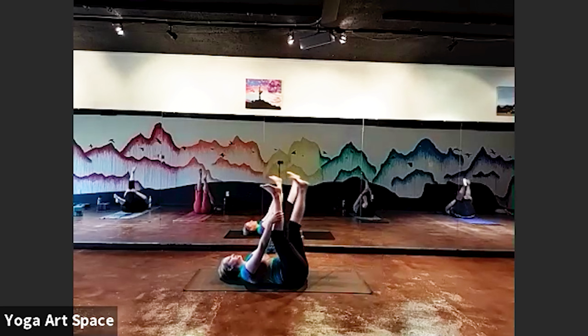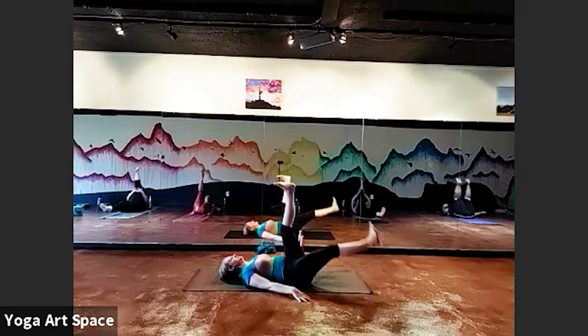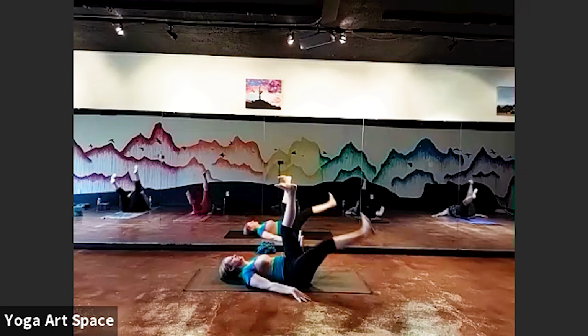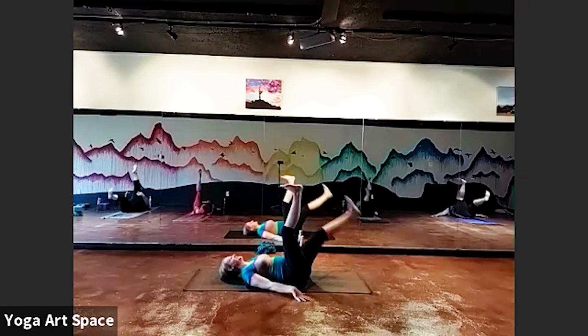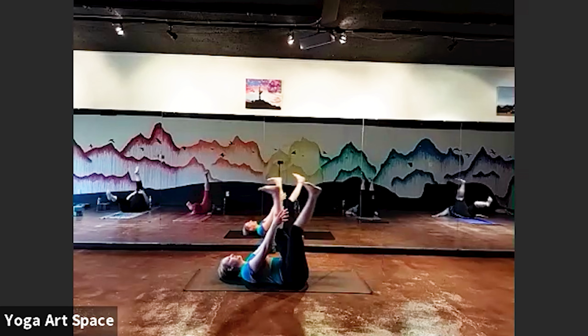You could also choose to increase difficulty by not using hands at all. It's muscular effort holding each leg up. So don't feel like you have to stick with the harder version forever. If you want to join hands back in, increasing reps, that's okay.